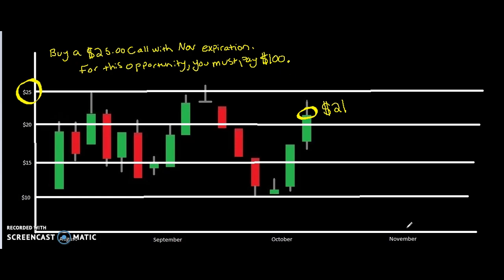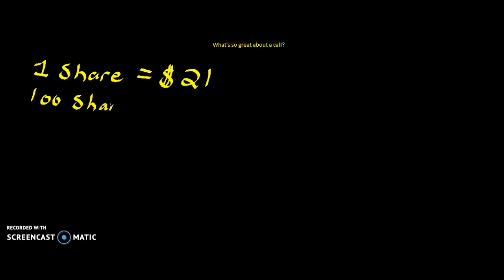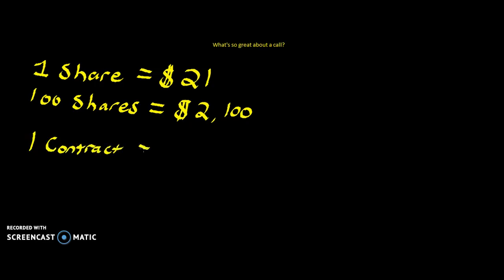So let's expand a little bit on why we might want to choose calls instead of shares in this situation. In our example, one share of stock costs us $21. So if we apply just a little bit of math, we'll see that 100 shares of stock would cost us $2,100. So we can buy 100 shares for $2,100, or we can buy one contract which controls 100 shares. And we wouldn't have to spend $2,100 on it, we would only have to spend $100 on that contract.